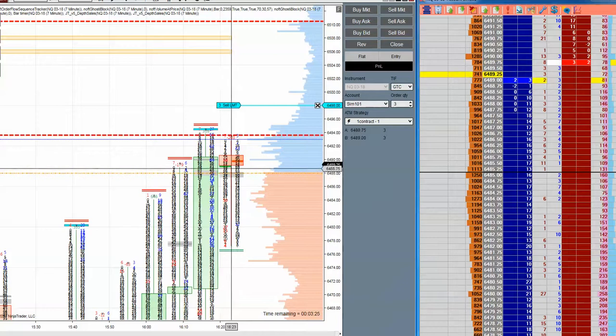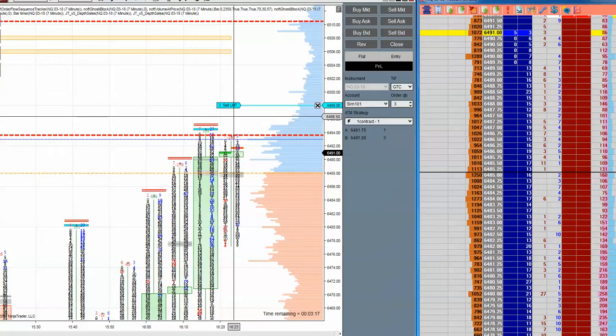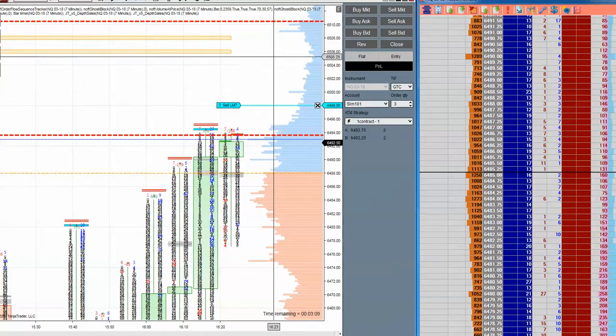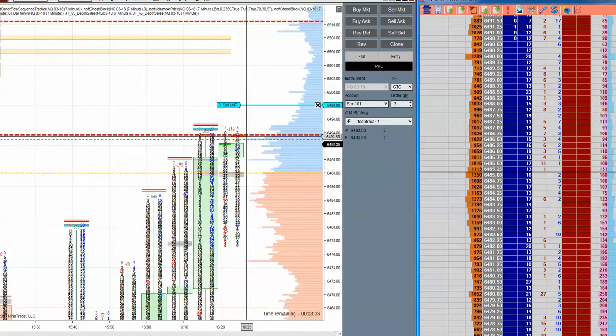And I expect this market to roll over and come through here. And if it does, then I would like to take a trade here. If I get stopped out, my next place of interest is back up here. There may be one somewhere here, but I think up here is a better place. So let's see if this rolls over and goes through this.